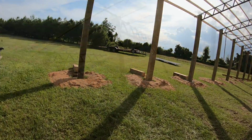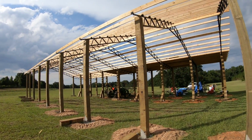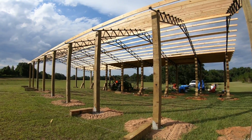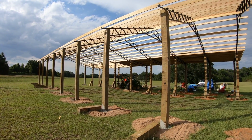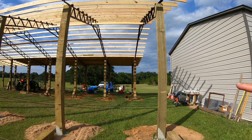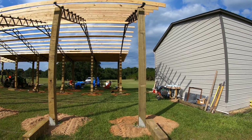Let's step back here. So we're starting to look like something. I mean, it's looking good now. Gives me a good idea how much coverage I'm gonna have. So I'm getting excited. We are getting there. I can see the light at the end of the tunnel. And one thing, I was just out there driving the range around whenever I was weed eating. One thing I did not plan that worked out just about perfect.